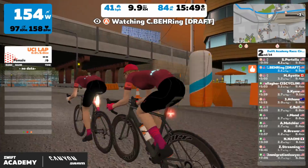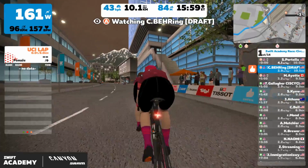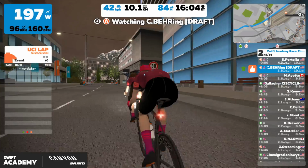She's the favorite, I would say, out here with Portella. But Portella taking the brunt of the work with 4.2 watts per kilogram on the front of the race right now. Baring just sitting in and waiting to pounce, I believe. But I'm not sure the attack was too intense, though, up and over the top of the climb.